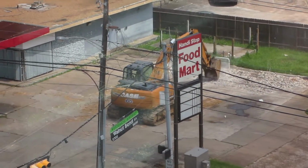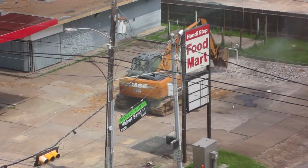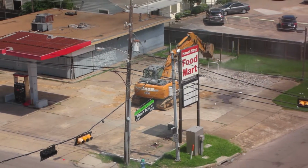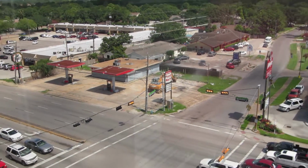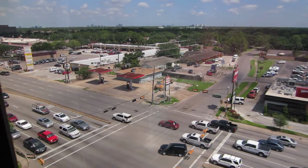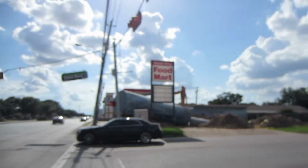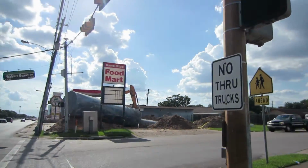Pow! This has been going on for what, 30 minutes, and there's a lot more to go. I don't even think it's been 30 minutes. I know, it seems a lot longer. But this is nuts. This is happening across the street from our office, and we can feel it in our building. There's the tank out. That's pretty quick work, man. It's not even a full day of digging. Got the tank out sitting on the ground.